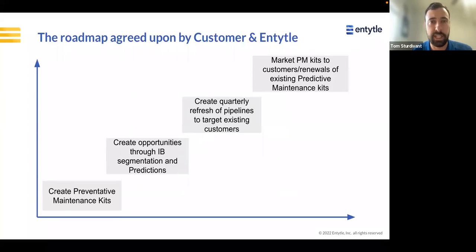So in order to get the preventive maintenance kits set up and begin promoting those to our customers, we first had to put together a roadmap of what success looked like and how we're going to operationalize these. So we started off with figuring out how to create these preventive maintenance kits. And then we needed to segment the install base to be able to target the customer that we needed to sell these to.